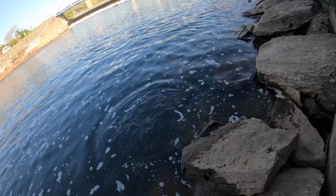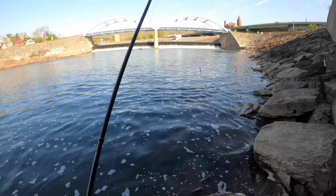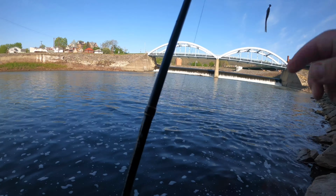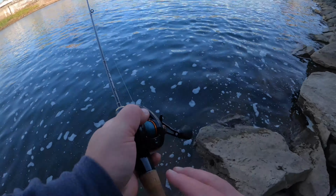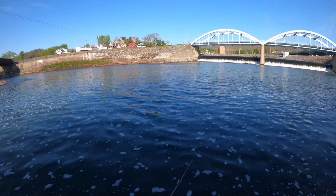But you did it too. You ran right into that rock, you goofball. Ran right back into that rock. What are these doofins doing? Crazy. That's a good one right there.